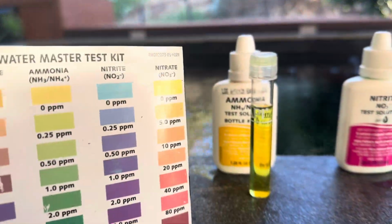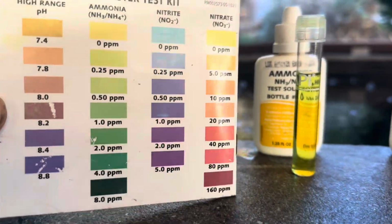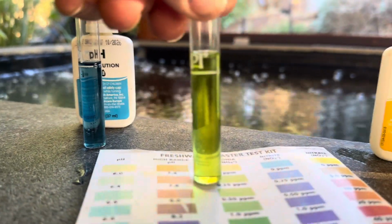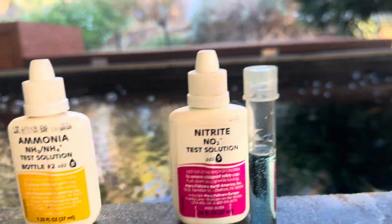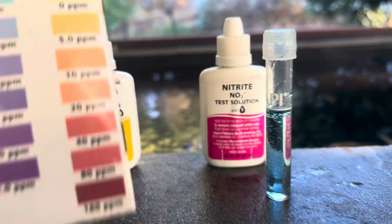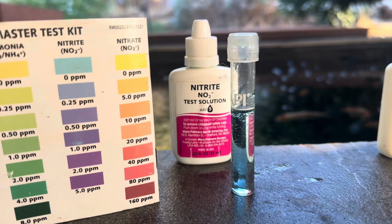So if you look at the ammonia, it's hard to see on this one. It has, no, you can see it, I think, a slight tinge of green. So it's about 0.25 ppm. And when you look at the nitrite over here, it's not easy to do. You look at the nitrite, that is a light bluish, so it's 0.